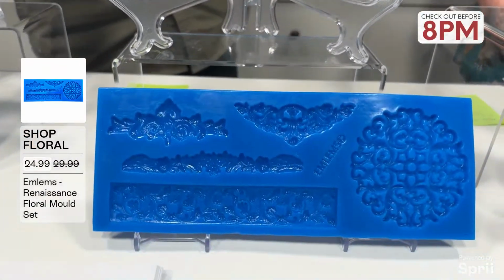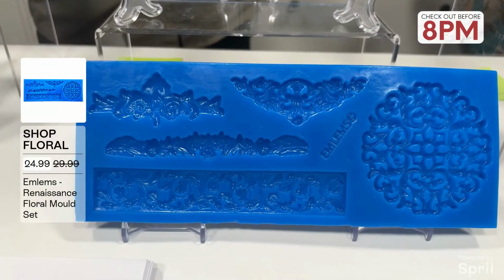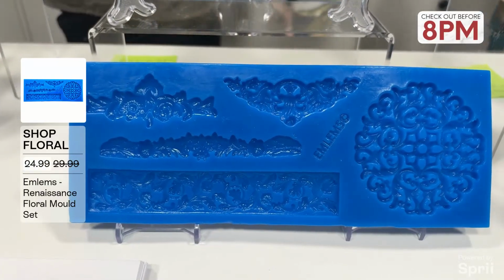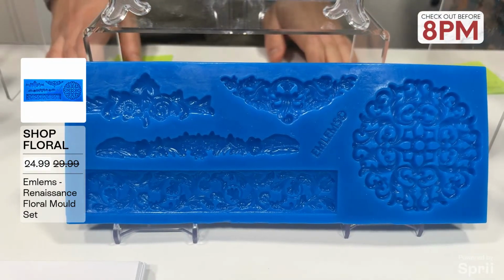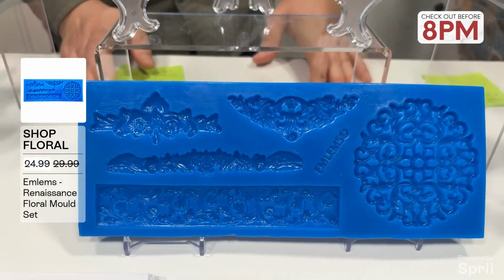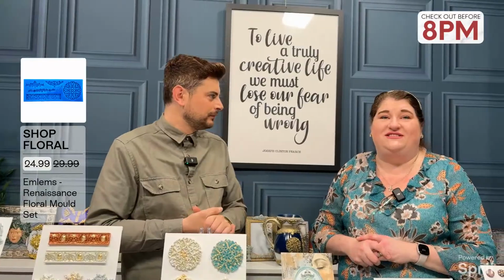Shop Floral is just £24.99 for that fabulous elongated mould there. And again, you've got a £5 saving on that. It's a great saving for this mould. It's a really huge mould. And so many things you can make from that. I always say beauty's in the eye of the beholder. It's a bit with creativity. Your imagination is beyond limits. So you could just create so many different things with these.